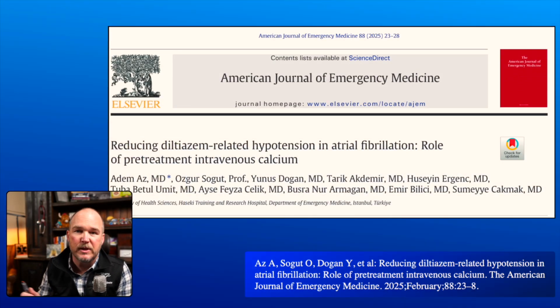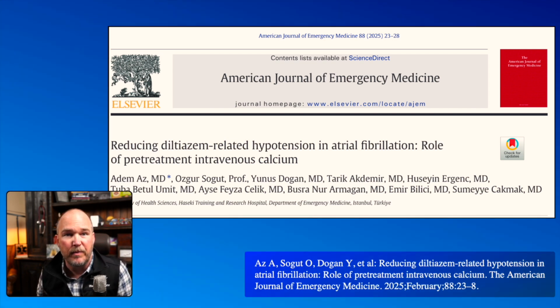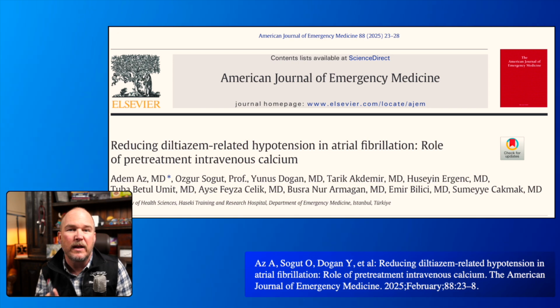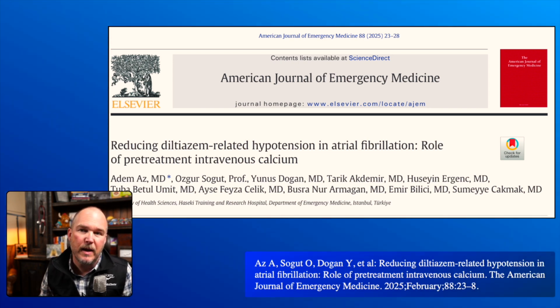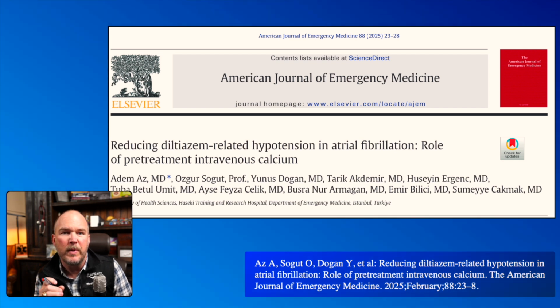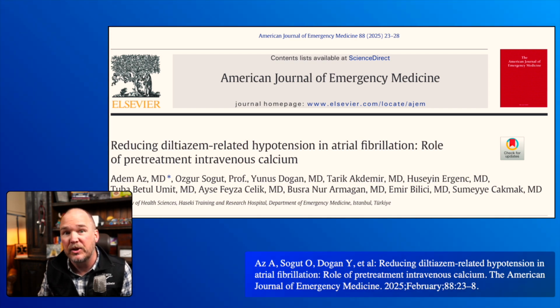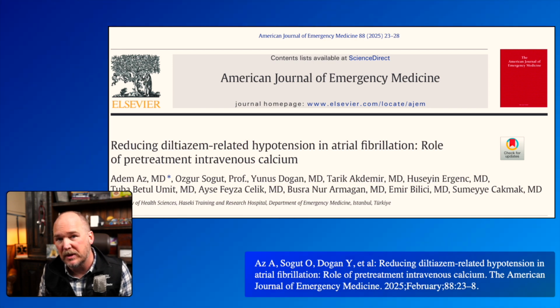This paper is by Dr. Oz and his colleagues, and I hope I'm pronouncing his name right. If I'm not, my apologies. The title is Reducing Diltiazem-Related Hypotension and Atrial Fibrillation, the Role of Pretreatment with IV Calcium. Now, it was published in February of this year in the American Journal of Emergency Medicine.